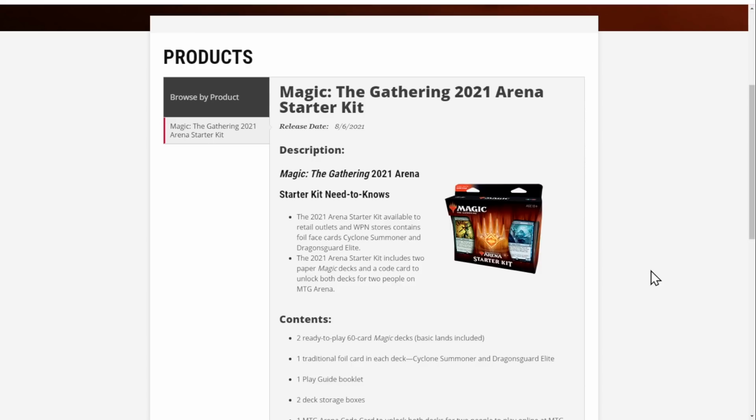And then the tutorial on Arena is pretty darn good. It can probably do about as good of a job at teaching Magic as you can, unless you're really, really used to it. So if you're trying to get somebody into Magic, I would maybe get my hands on one of these. And the one thing I do agree with, I should probably throw this in at the end, is they are selling this at retail stores.